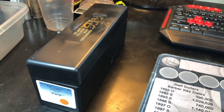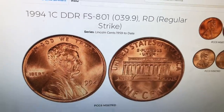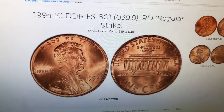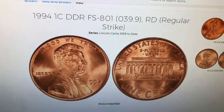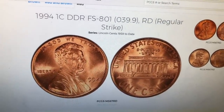Now let's get to the bread and butter one. So the final coin I'm going to show you, I'm showing you the website first because this coin was submitted to me from T-Wolf Coin Hunter and said, Rob, what do you think, brother? Is it the 1994 DDR FS 801? I said, T-Wolf, it is most certainly it, and it is definitely in high grade.